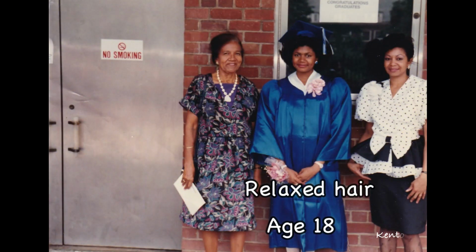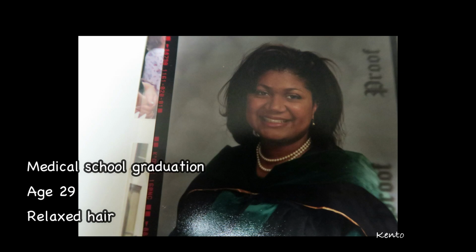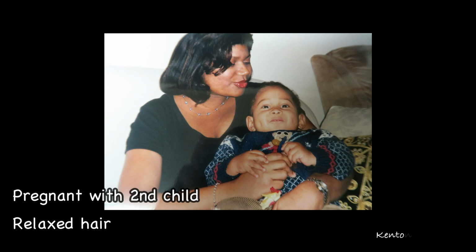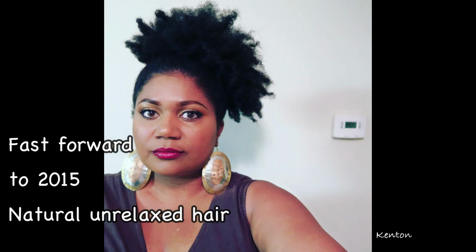My mom relaxed my hair ever since I was little. So high school, college, and all the way into adulthood, I only wore my hair straight because that's what I thought was ideal. It was convenient. It was so-called the only professional way to look. However, fast forward to 2015, I decided I wanted to see what my natural hair looks like, what it felt like, and so I stopped relaxing my hair, and I had so much fun wearing my hair natural. I wore natural hair for like 3 years, and I was just always excited to see how long it would grow, and it grew pretty long.